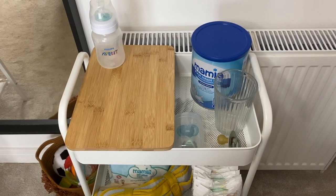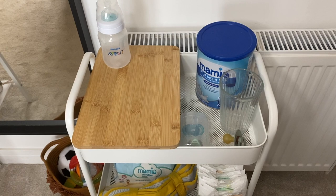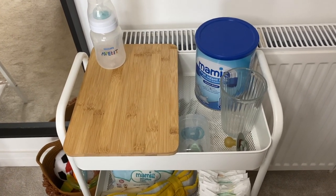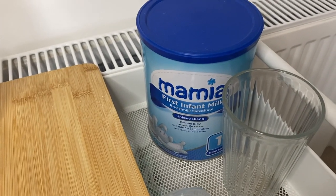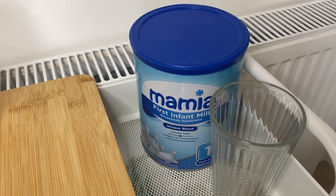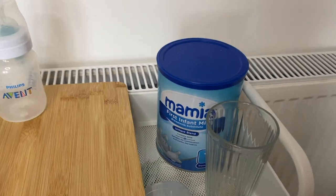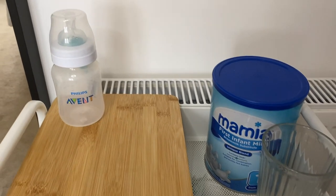But anyway, the first shelf of this little trolley is dedicated to his feeding. So his bottles, his formula. We've got some dummies in there as well. The formula we use is the Mamia First Infant Milk formula. This is, we'll say, the dupe of the Aptamil formula. But of course, this one is from Aldi. We love it. We always use it. And it's so affordable compared to the other formulas on the market.